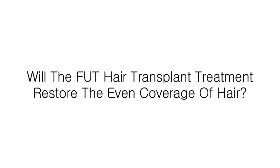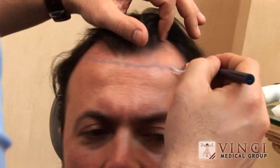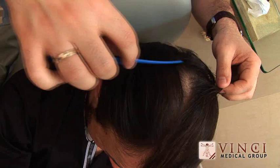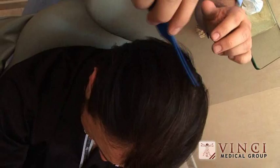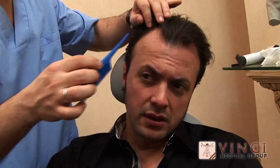We are going to plan right now the procedure to give the most aesthetic view of the surgery. What we are going to do exactly is use the thinner hairs to put in the front line. Then we are going to go to the backside, giving density, and regarding the natural density you already have, we are going to cover that to give an aesthetic and symmetrical appearance. We are going to cover from here and then backwards.